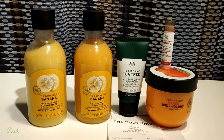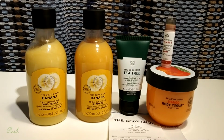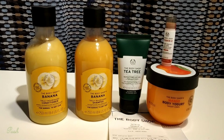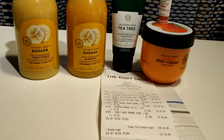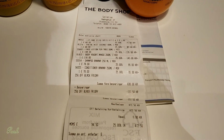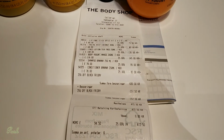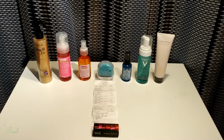Starting from left, it's banana conditioner, banana shampoo, tea tree face wash, mango yogurt moisturizer, lip balm, and total cost is 472.5 SEK. My wife bought this item from Ellos.